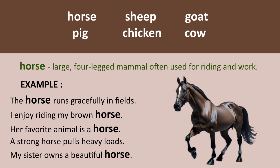A strong horse pulls heavy loads. My sister owns a beautiful horse.